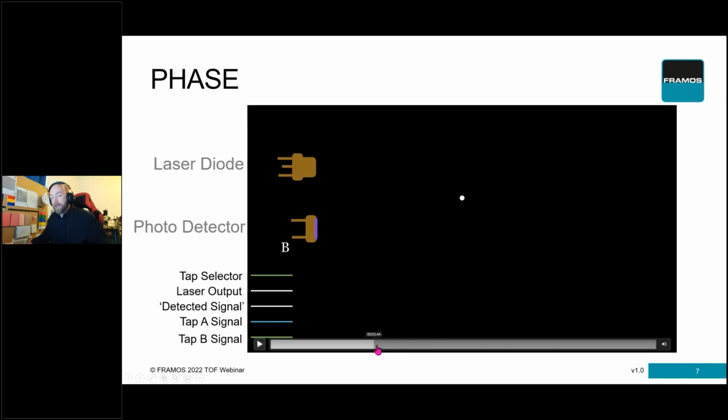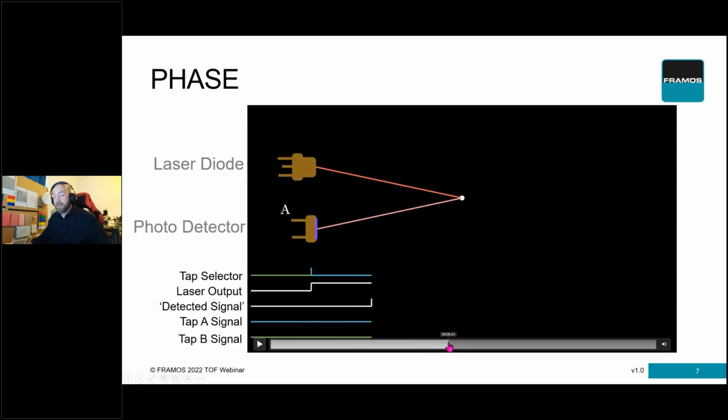Basically, the light pulse goes out and it gets started at this point here. So we select tap A. Tap A actually doesn't collect anything. This blue line here represents tap A. We don't actually collect any information at all until the laser actually hits it. So we can now see that lag that we saw before is represented in the start, just here, the start of the integration for the detected signal into tap A.